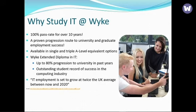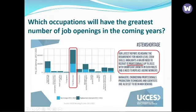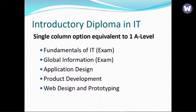So why should you choose to do IT at all? Well, recent reports in recent years show that there's going to be a significant increase in computing opportunities, and as we've seen over these last few months, how important IT systems have been in enabling people to stay in touch and work from home. And of course it's people like you in the future who will be working in and developing these systems. So there's plenty of opportunities there for you in the future.